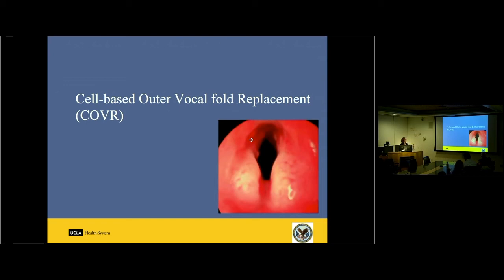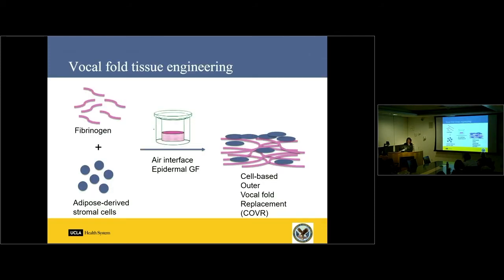So with these goals in mind, that led to the work that has been ongoing in my lab for a number of years now on the cell-based outer vocal cord replacement, or cover, intended to replace the vocal cord cover, the mucosa and lamina propria. And here we see the implant after 2 weeks in a rabbit model. So the approach that I've taken to this implant is to mix fibrinogen monomers with adipose-derived mesenchymal stromal cells. So these are the MSCs from liposuction. If we culture them for a couple weeks with, very importantly, an air interface and epidermal growth factor, then we develop this three-dimensional tissue with an epithelial-like layer on the top.